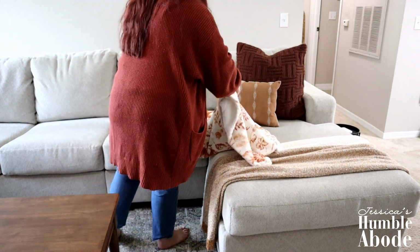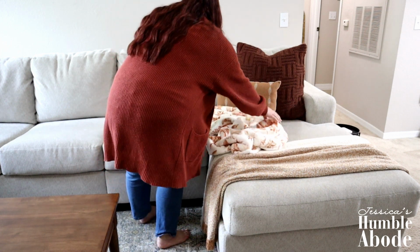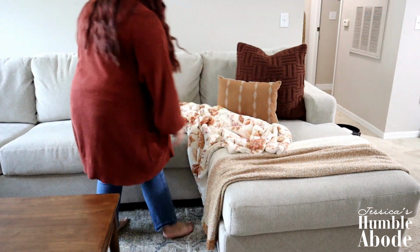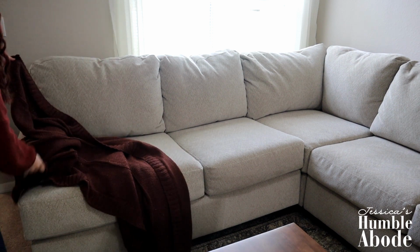At first I wasn't sure if I completely loved it, but after having it out for a few days and seeing everything come together, I was like, wow, this actually looks really good together, and I'm really happy with everything and how it flows together.